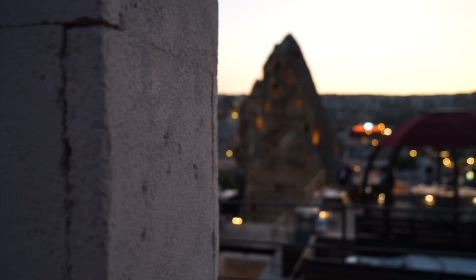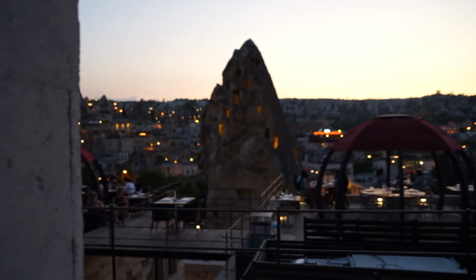But before we head off, we thought this hotel has a rooftop bar and it would be a miss to not come up and watch the sunset. So that's what we've done. Just enjoying the last bit of sun before we go out to our dinner event.